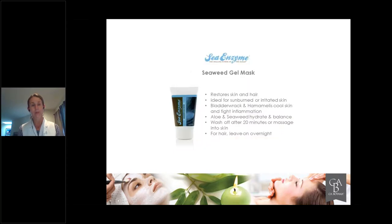The seaweed gel mask, I mentioned this a little bit ago. So this is a hair treatment. It's also for your face, for your body, for sunburned, irritated skin. A lot of my teenage clients really enjoy the seaweed gel mask. It has just the amount of activity that they can handle, and they like the bluish color of it. And then they like the cooling aspect. Some of them run very warm.